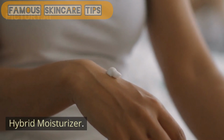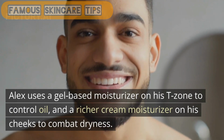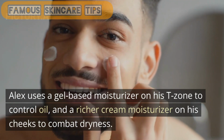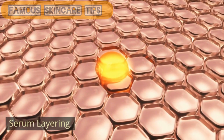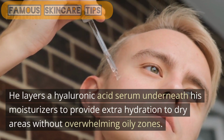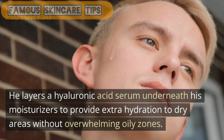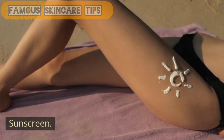Hybrid moisturizer: Alex uses a gel-based moisturizer on his T-zone to control oil and a richer cream moisturizer on his cheeks to combat dryness. Serum layering: he layers a hyaluronic acid serum underneath his moisturizers to provide extra hydration to dry areas under overwhelming dryness.